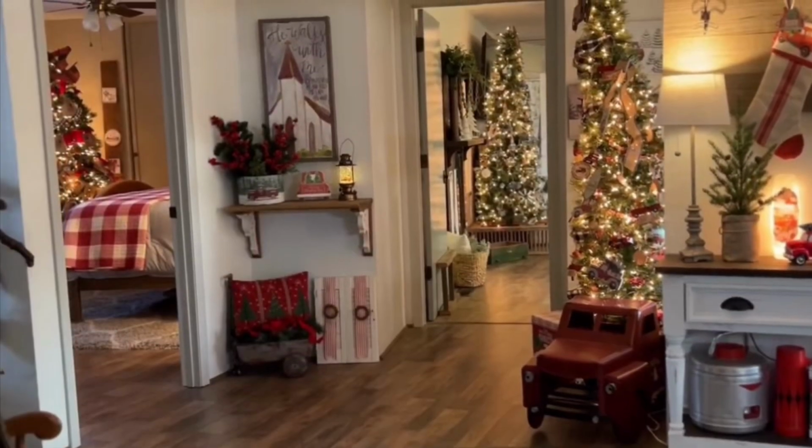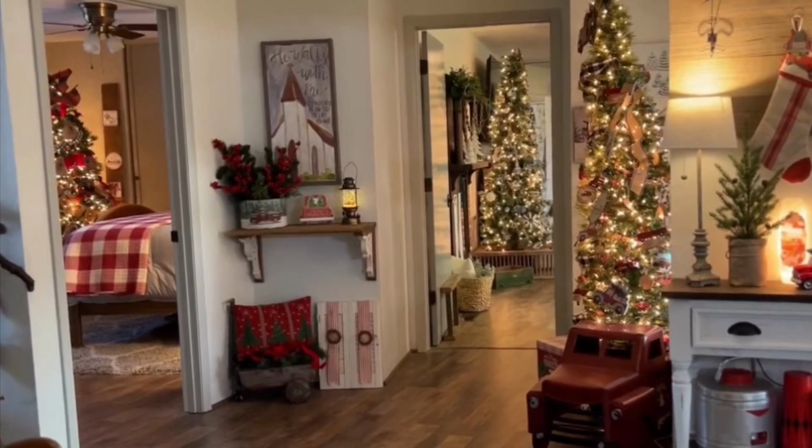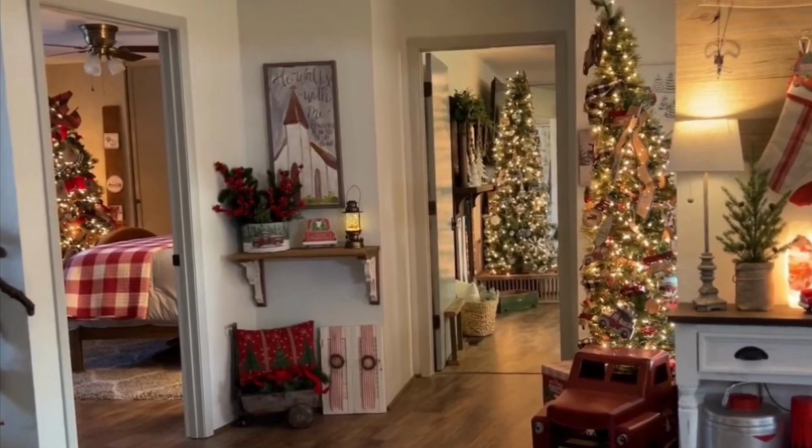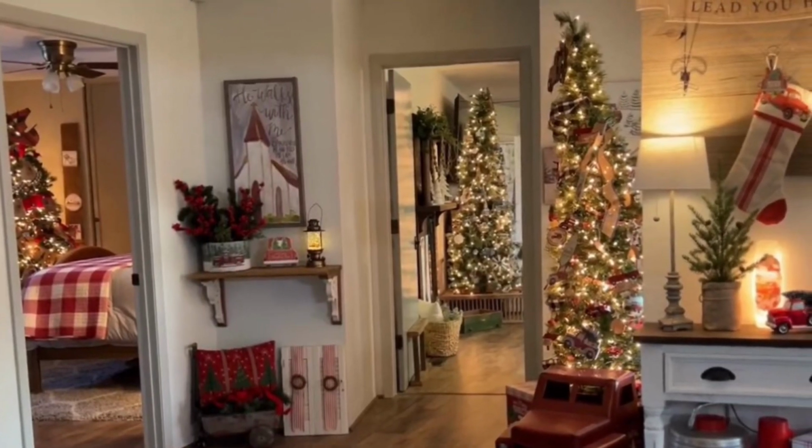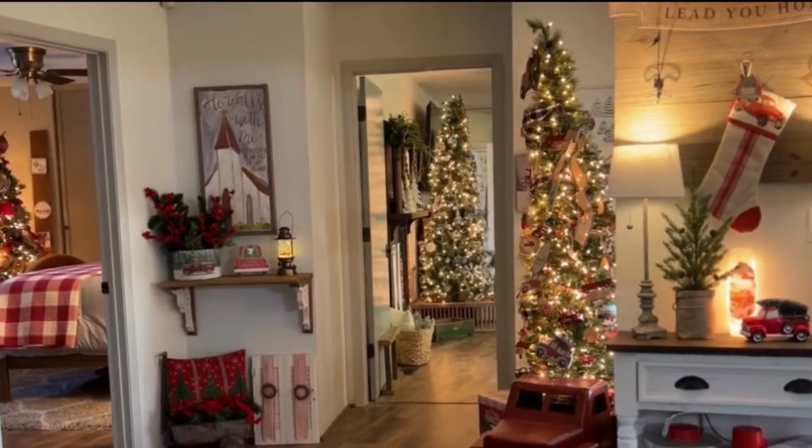So what I am thinking is the year we first moved into this house, and I'll show clips of each of these things that I talk about, okay? The year we moved into this house, I loved the way that we layered trees in the house, where when you were standing in one room, you could see 2 and 3 trees. And I love that look. And I want to achieve that again this year.